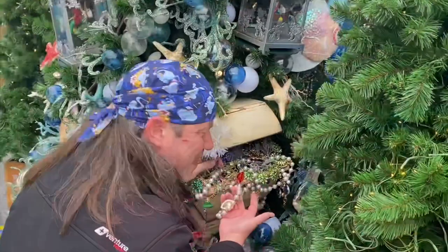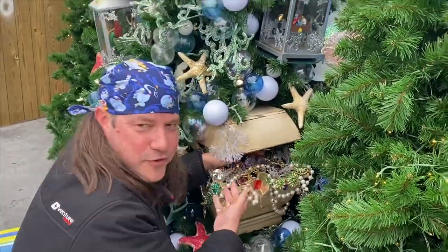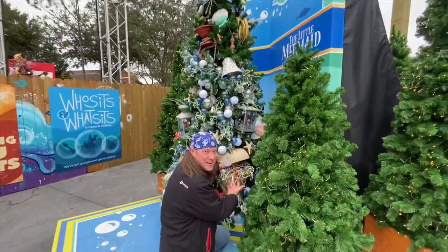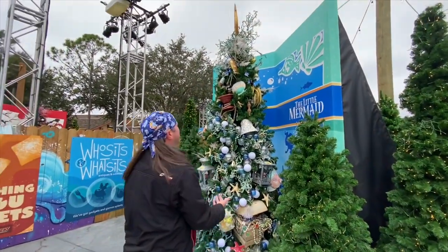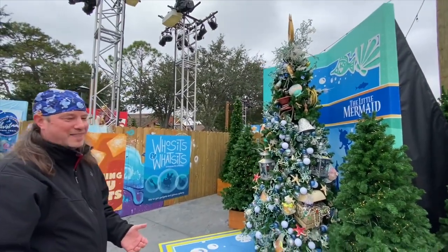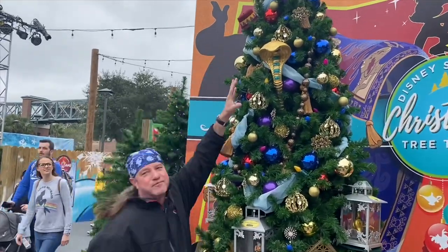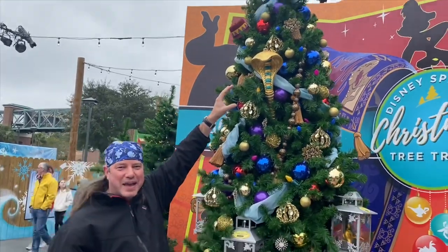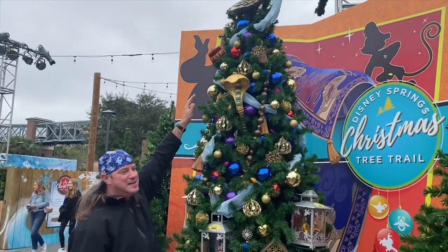A pirate's life for me! No, that's not a pirate's tree. Yeah, it's treasure! No. Pirate treasure! No, it's Little Mermaid! Oh, I definitely don't want Ursula to be on my bad list. What are you doing? I'm trying to reach the lamp so I can make a wish. It doesn't work like that.